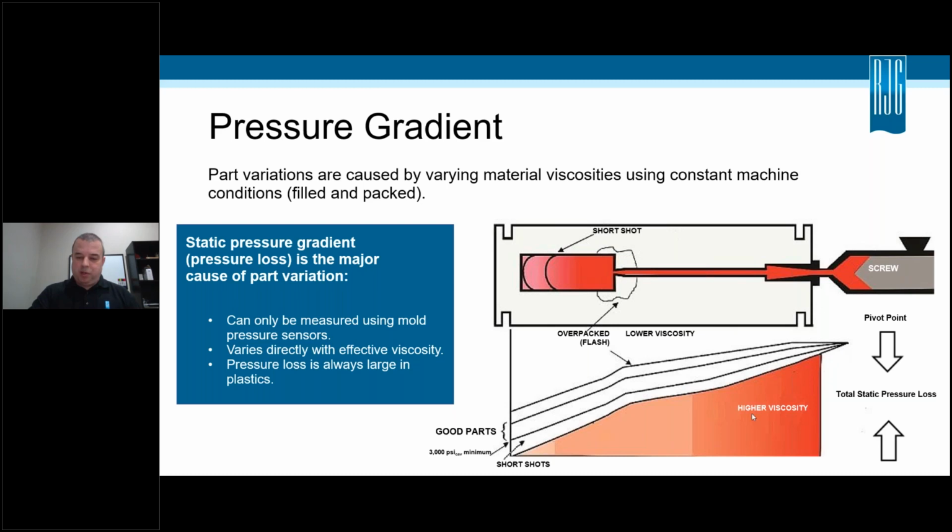So when we transfer into pack and hold pressure, and this is a thicker material, it works as an amplifier. So we got a higher viscosity material down here, or a thicker material. And so we transfer to pressure control. And now all this material is going to be thicker. It's going to be more viscous. It's going to be harder to push, harder to transfer energy. And so the longer that system is, the harder it's going to be to transfer that energy down. So to an extreme example here, we can get short shots throughout this whole amplification process.